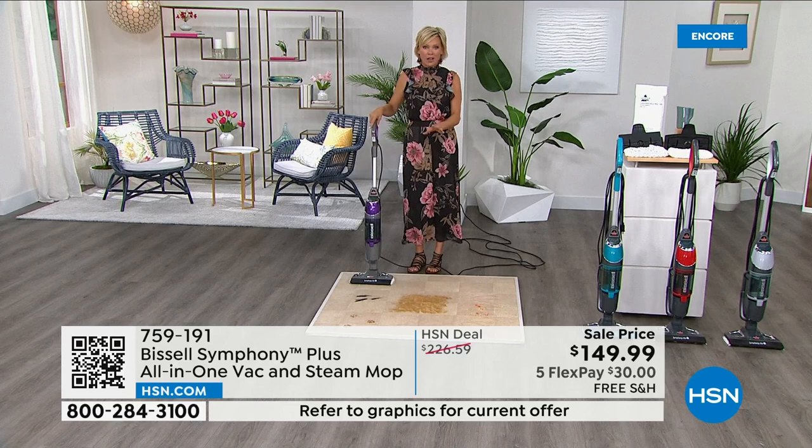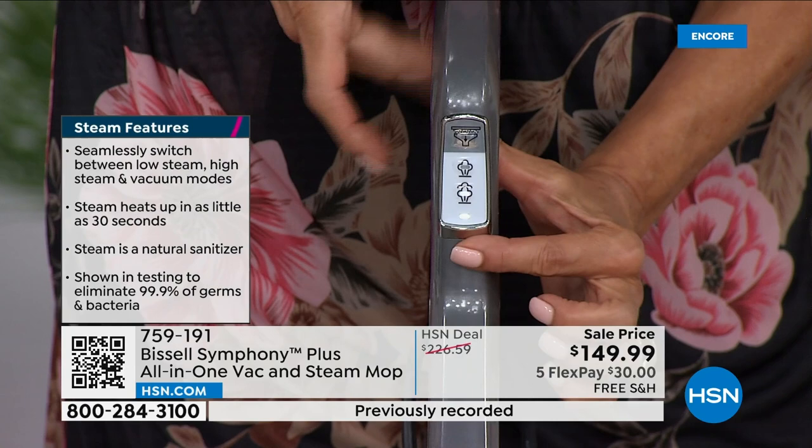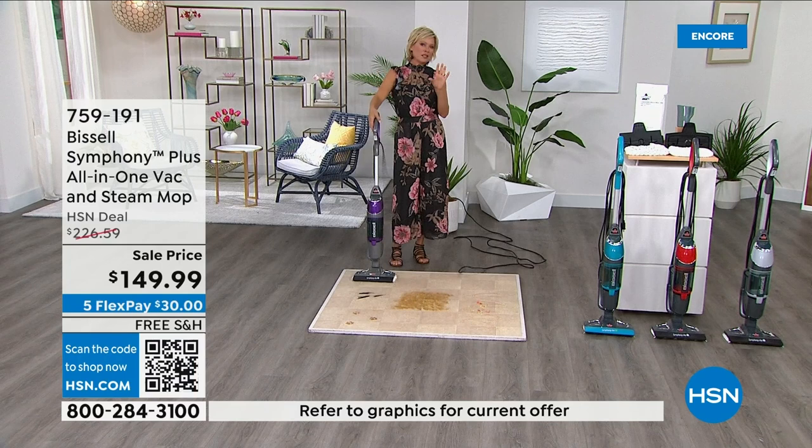And I'll show you again what Jenny just showed you. Right here, there's one button for your vacuuming mode, and then there's two different levels of steam. The trigger is right back here, so it is just a natural movement. It is one of the smartest products, and Bissell, they do the best work when it comes to floor care. Who does a better job?